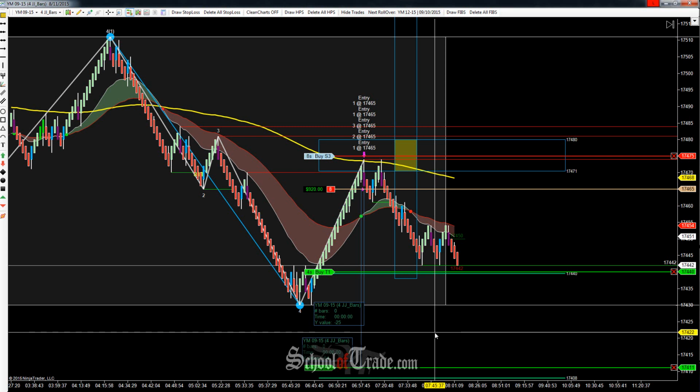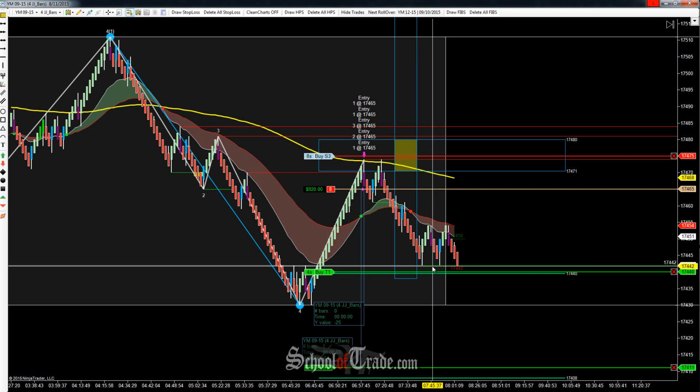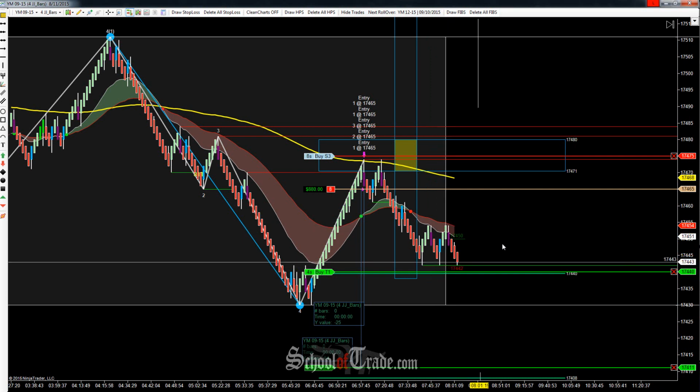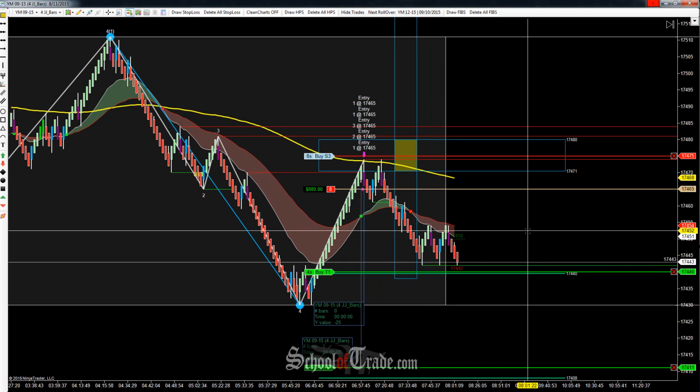All right, sellers back in, coming back down, and we're reattempting the 17,442 level. We got a double bottom there earlier, and that moved into a double top, and now we're back down to a double bottom. We're going on an hour in the trade, right? We got short at 7:02. It's 8:01 right now. So we've been in this one for quite a while.